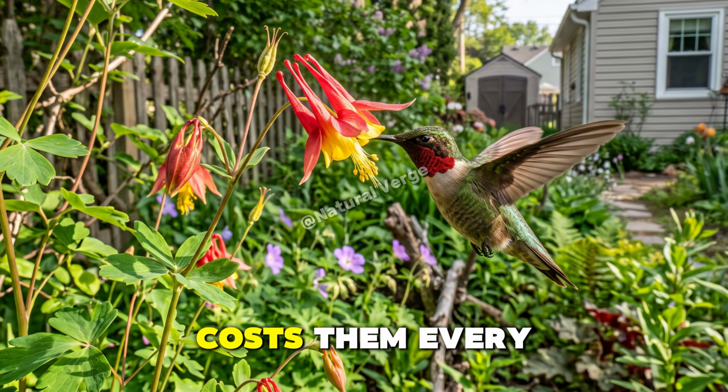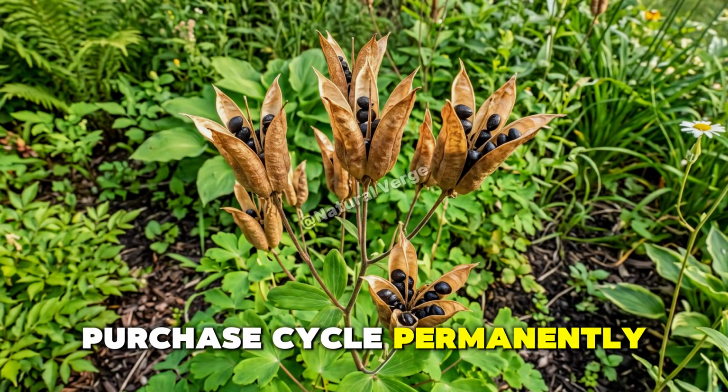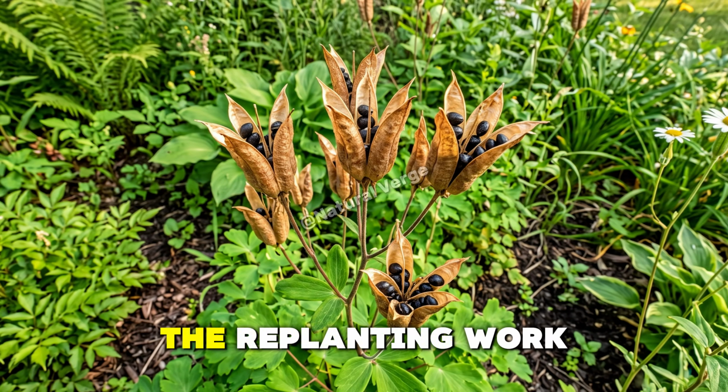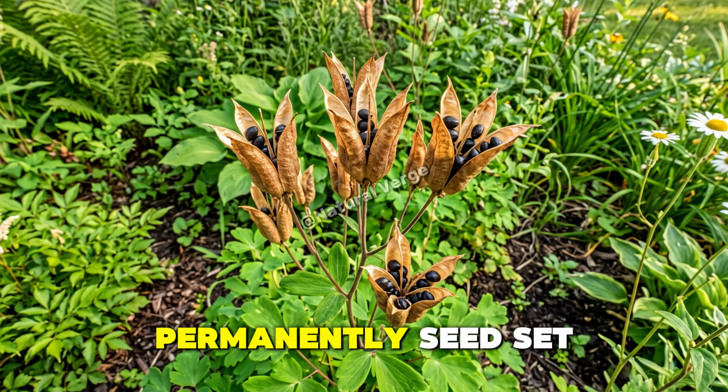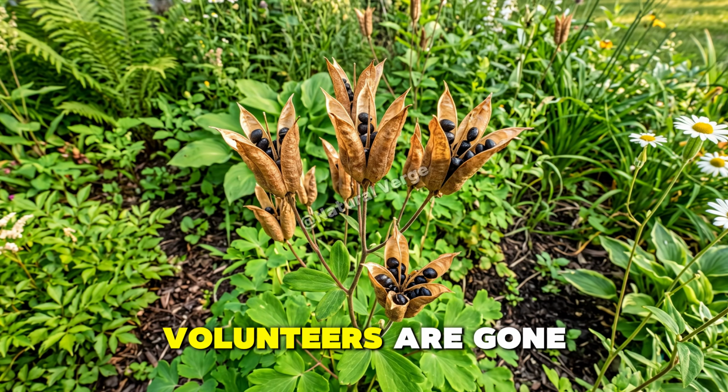That one mistake costs them every volunteer plant the following spring and restarts the purchase cycle permanently. Leave every seed head intact through July and Columbine does the replanting work for you permanently. Seed set window closes fast, and once it does, that year's volunteers are gone.